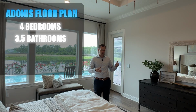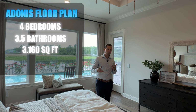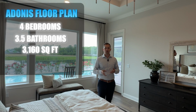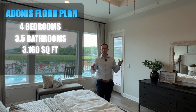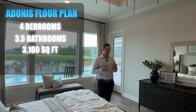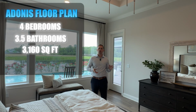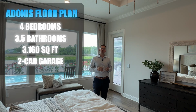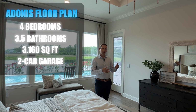We also, for this specific plan, are sitting around 3160, 3150 square feet, somewhere around there. So it's a great size layout, and sometimes it can feel bigger than it really is once you've actually been in it and walked through it. So I do like that as well. As far as the garage, we didn't see the garage today, but it is a 2-car garage with a bit of a tandem there. Now that tandem's probably going to be more for a golf cart, but overall, having more storage space there never hurts.